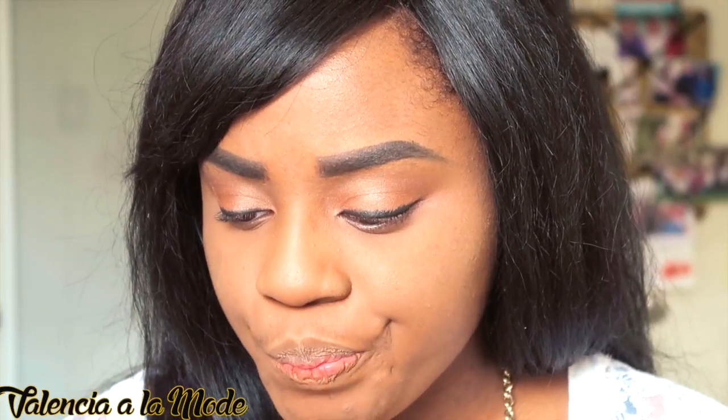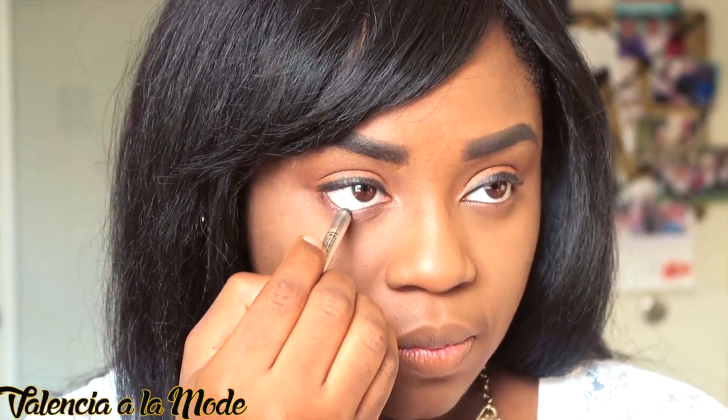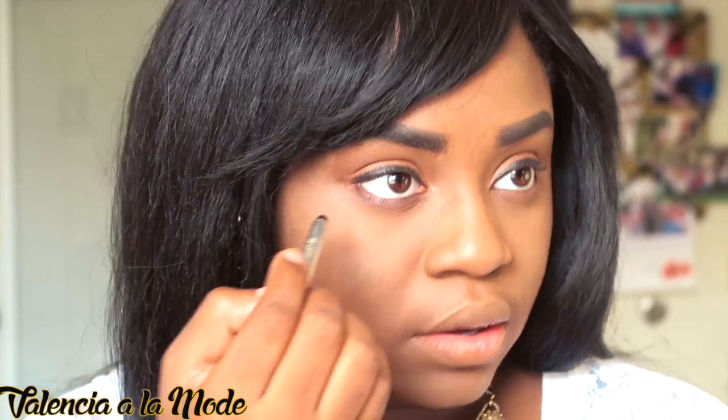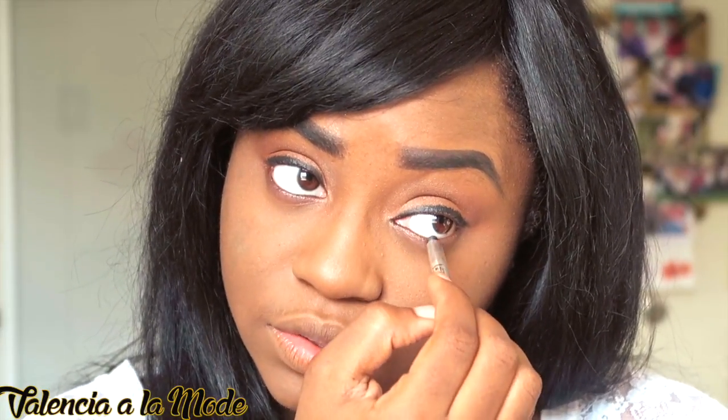Let me check hers right quick because I can't remember. She doesn't really have anything going on the bottom. I'm gonna put a few little specks of the liner down there just to make my bottom lashes stand out a little bit more, because they are non-existent. I don't even really fool with mascara underneath my eyes because there's not really a point.